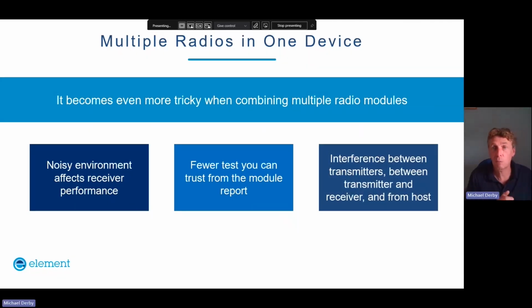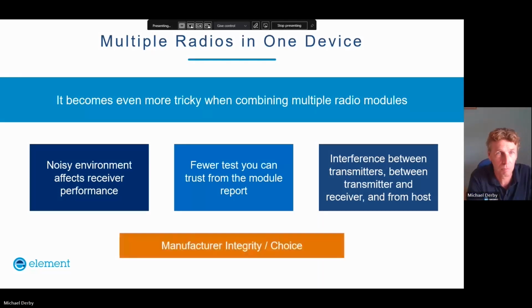Interference between transmitters in a product, or between the transmitter and a receiver, or between the host and the radio module can all affect the performance of the end product. Remember, the goal isn't just to be able to say, I passed the tests. The goal is to sell a good product. And these regulatory tests are there to help you determine if your product is a good one or not. And so how do you know if you're selling a good product if you don't know if it meets the standards or not? If you know it could meet it, then you know it's a good product. But if you don't know, then you don't know if it's a good product or not.